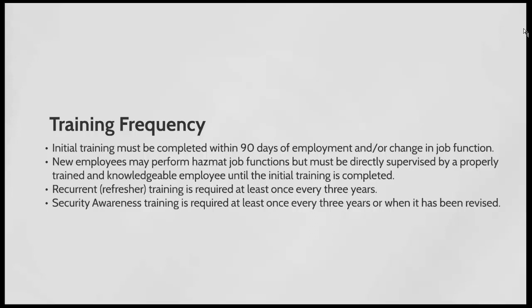Once a hazmat employee is certified by their hazmat employer, that employee's training is good for 3 years, at which time that employee is due for recurrent training. You may opt to hold an abbreviated training regimen, as it is just a refresher.